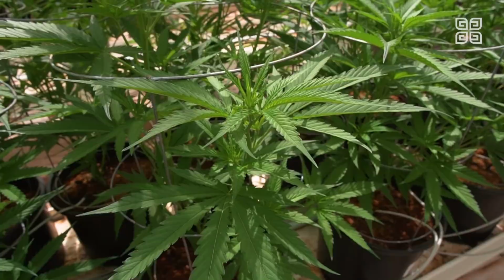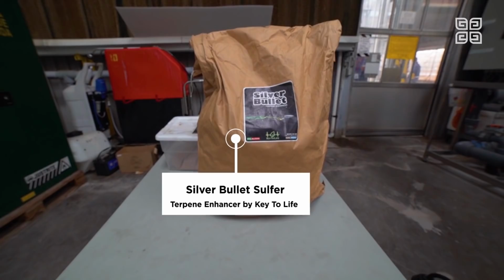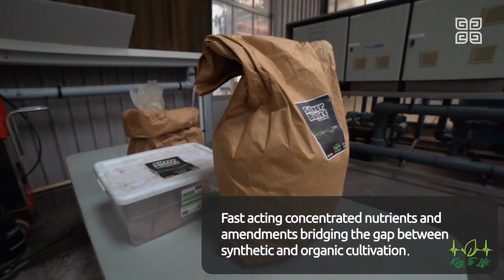Okay, so what about nutrient regimen? Are you guys using anything else other than your own custom blend? So we do use a few products through a company called Ketolife. They do some amazing nutrient work. We're currently using their silver bullet sulfur foliar applications. We also did some experiments with their molasses as well. It's just a great nutrient company out of Colorado. They're doing a bunch of great stuff as far as cannabis fertilization.